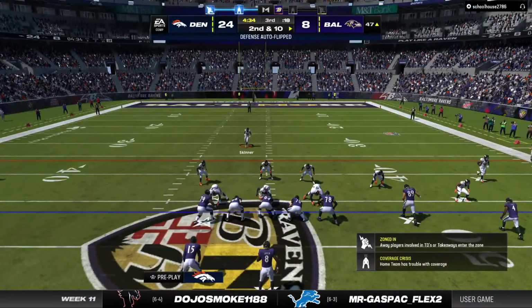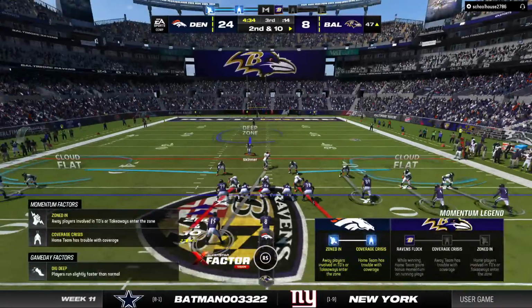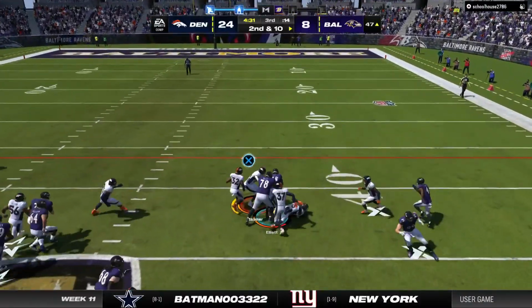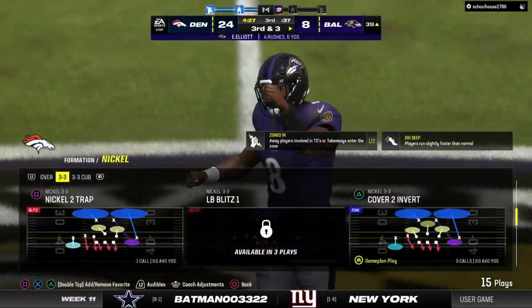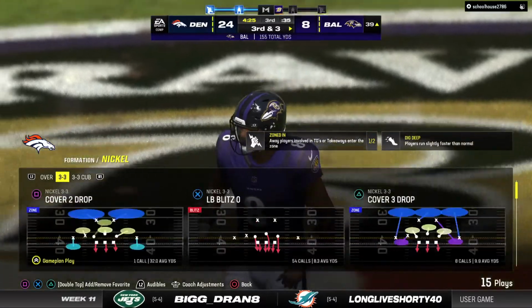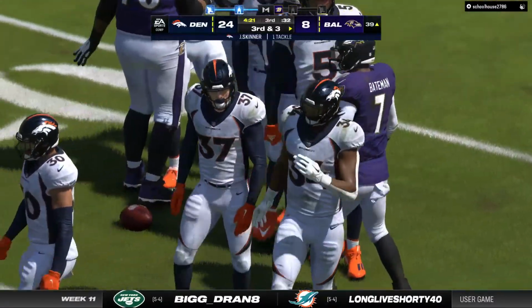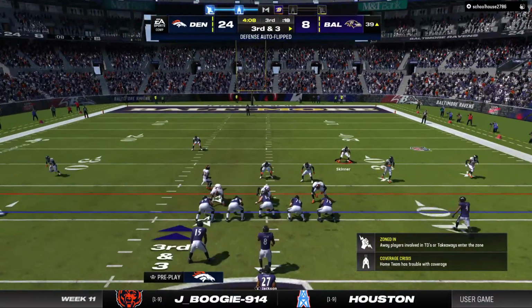Second and 10. Now back to the ground with Elliott. As he's got this down inside the 40 to the 39. They get 7 out of that, so they're left with a 3rd and 3. Not too many offenses want to turn down long drives, but when you're down where they are, they've got to pay it off with some points.